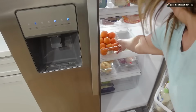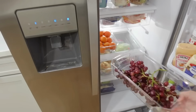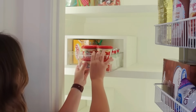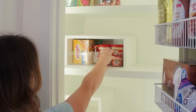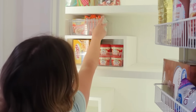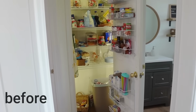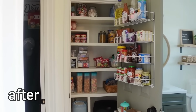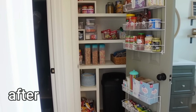And I feel like I'm always trying to do things like in my refrigerator, in my pantry, to be more organized with the food. And the biggest project that I did that I think helped with that was my pantry makeover. This is what the pantry looked like before, the wire shelving, and it just wasn't very intentional. And I designed it to work with how we were going to use it, and I loved this project.